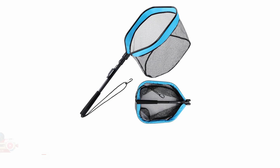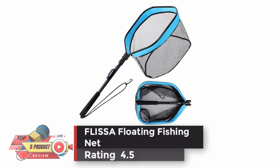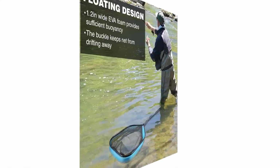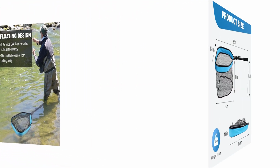Number 3. Flissa Floating Fishing Net. Rating 4.5. Our fishing net boasts a robust rubber-coated mesh that is gentle on fish and facilitates easy hook removal. The easy-to-clean and durable rubber-coated net is an effective tool for landing trout, koi and other fishes.